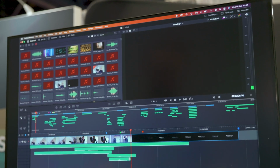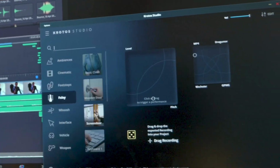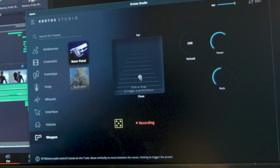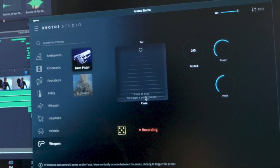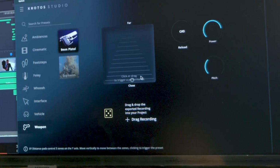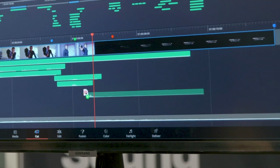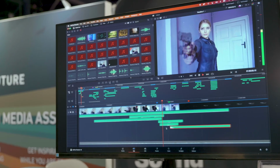Cool, right, next thing, we need a nice dramatic gunshot, so let's do that. So I'm going to load up my weapon category and load up pistol. And all I need to do is click to generate the shot. If I wanted to go further away, I can just click further away. If I need a reload, I can just click a quick button. But I just need a nice powerful shot, so I'm just going to make a few quick adjustments with the controls. Cool, that's kind of what I'm looking for. Pick this up, drag it over, and sync it up. And there's my customized gunshot.